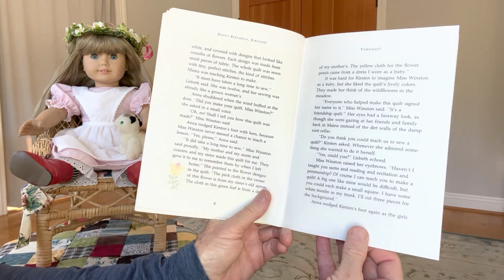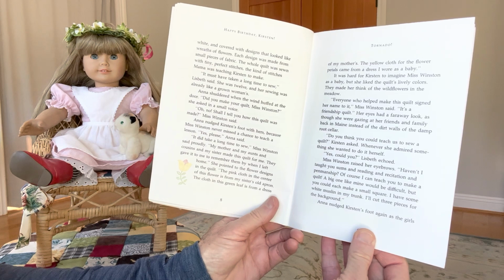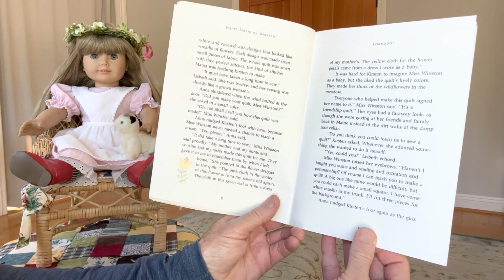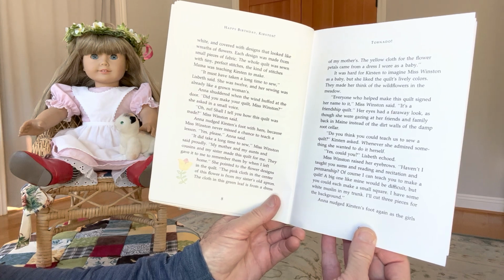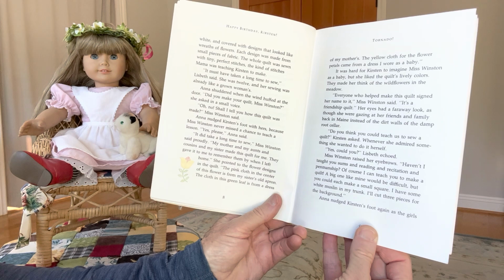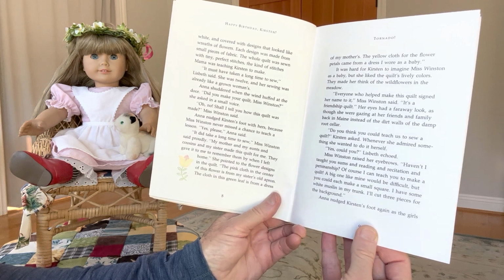Her eyes had a faraway look, as though she were gazing at her friends and family back in Maine instead of the dirt walls of the damp root cellar. "Do you think you could teach us to sew a quilt?" Kirsten asked, whenever she admired something she wanted to do herself. "Yes, could you?" Elizabeth echoed.